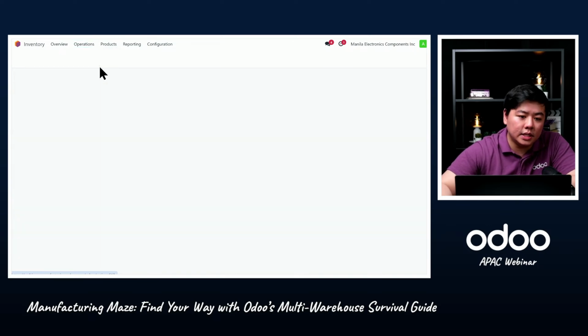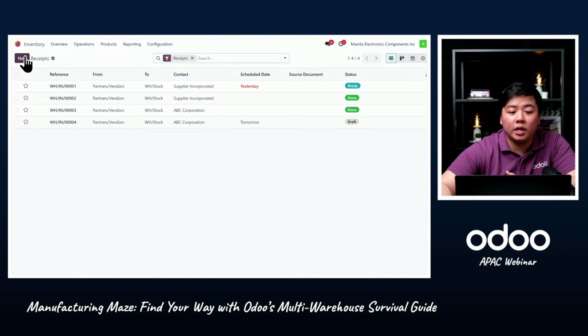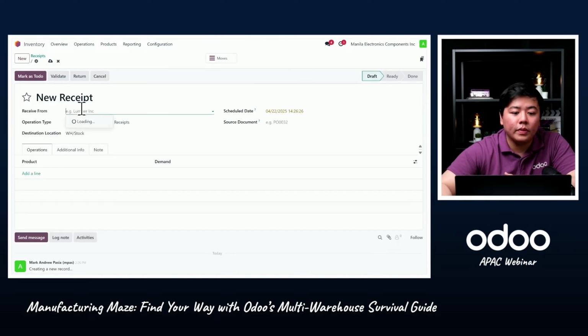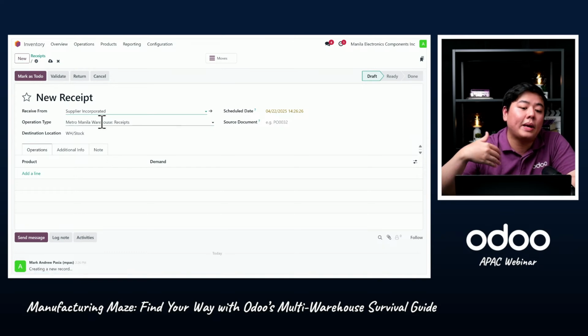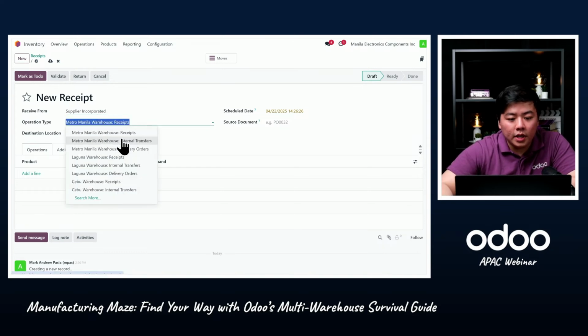So receipts, ito naman is yung pagpasok ng inventory natin. So if we click new, a while ago I did a manual adjustment just for us to have inventory right away, but this is, let's say, if we're receiving products from our suppliers. Okay, let's say we're receiving products for the raw materials, so si Supplier Incorporated will be delivering to our, let's make it Manila receipts again.